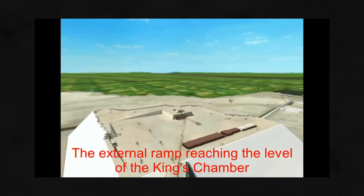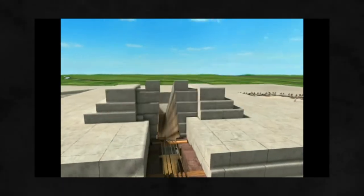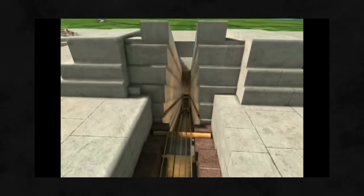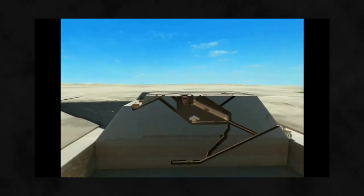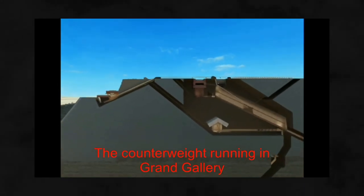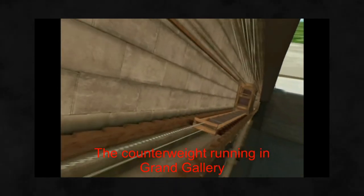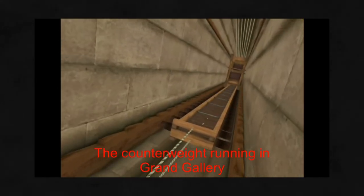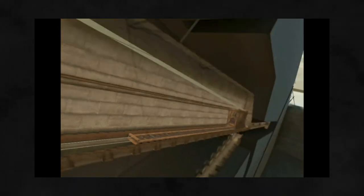In addition to the internal ramp, Houdin has also been able to explain how the King's Chamber was built, as well as the most mysterious room within the Great Pyramid, the Grand Gallery. The massive granite blocks above the King's Chamber were pulled up through the Grand Gallery with a long pulley system, meaning that the Grand Gallery exists for a practical purpose. Inside are signs that support this theory, such as holes that have been wedged into the rocks. They are believed to have been used to support the pulley system.